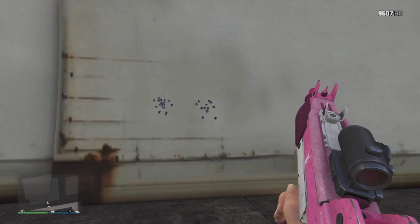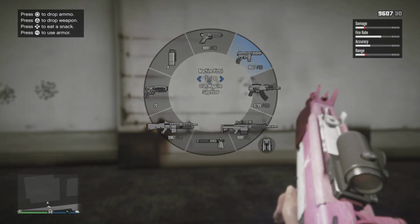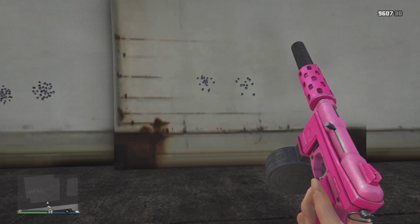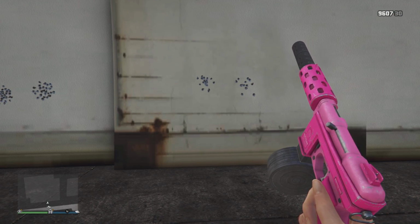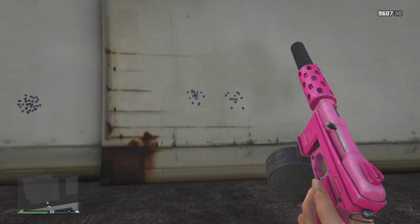So yeah, micro SMG, faster fire rate, slightly less damage, or the machine pistol, slightly slower fire rate, less bullet spread, and overall it is a little bit wider. The machine pistol is actually my drive-by weapon of choice, just because I like the Tech 9 appearance from the PS2 GTA games.